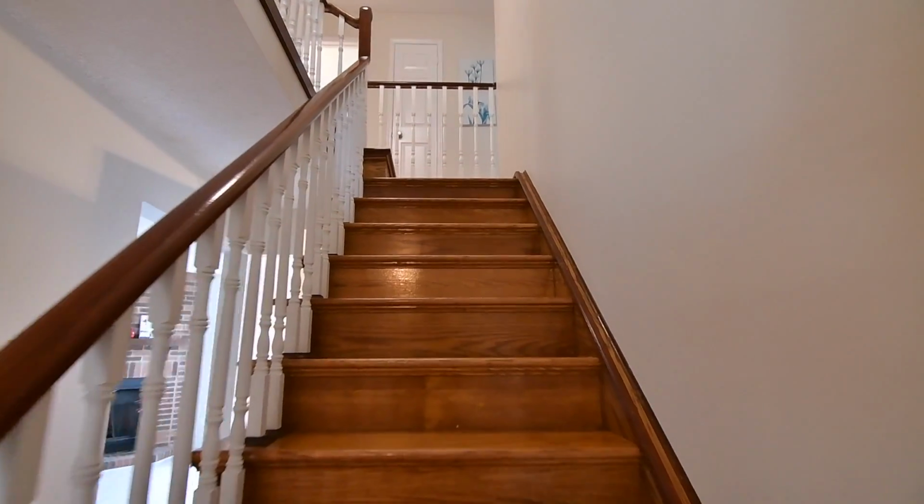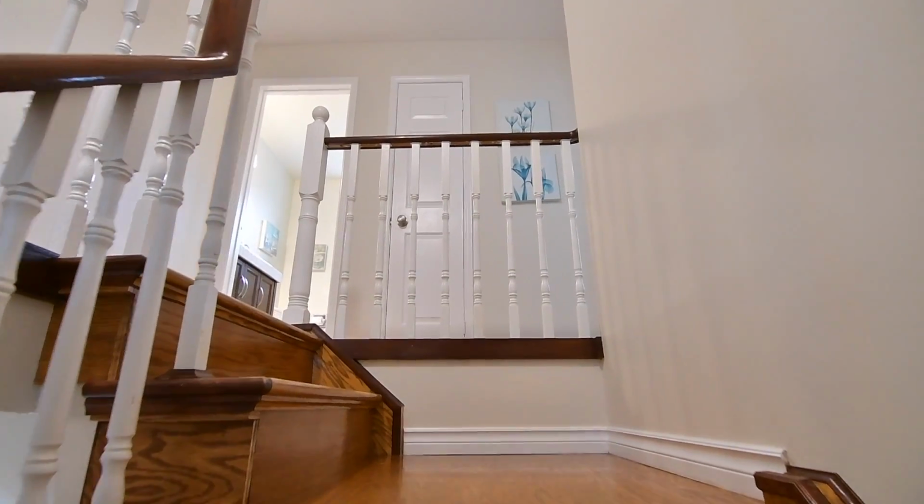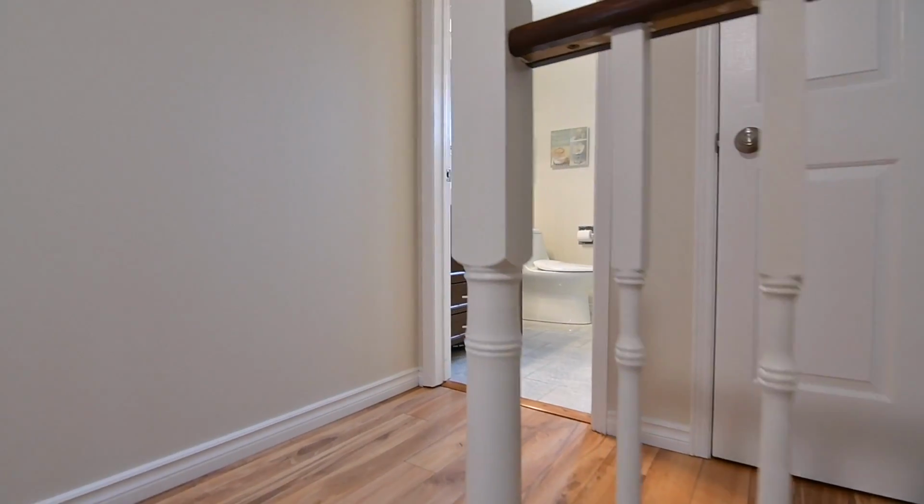Carrying to the upper level is a hardwood staircase with a classic light and dark colored railing, and this level features laminate flooring throughout, 4 bedrooms, and 2 washrooms.